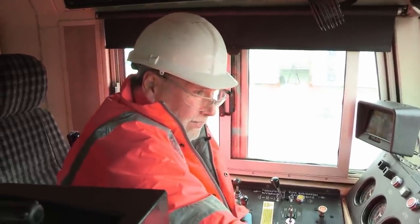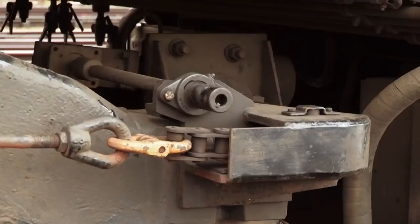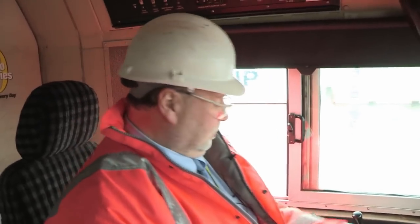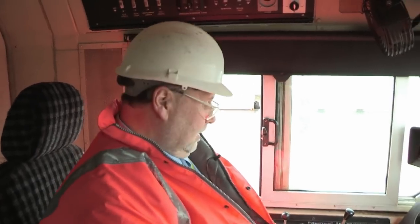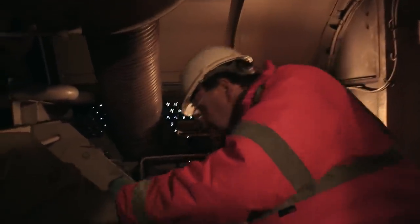That's a good noise. That says she's going to start. That's now running, so we're okay. So there's no problems there. We'll just get the brakes set and we should be fine. So what I'm about to do now is just release the brakes to make sure they won't come on when we're moving it at all.